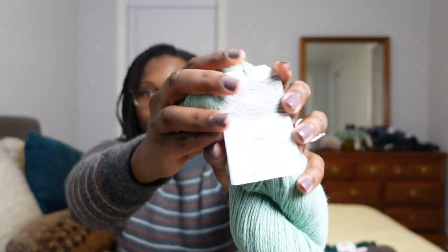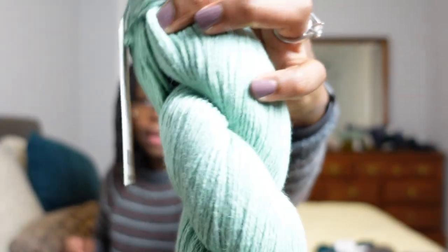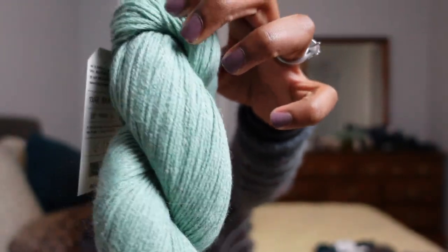So as far as sweater quantities, I only have one sweater quantity in sport weight yarn, and that is 3 skeins of this Amano Awa yarn. That's what the label looks like, AWA. So what the color looks like, the color is 1119. I don't know the actual colorway name, but it's a really light teal, aqua. I'm not good at colors. It's definitely not in my color comfort zone for sure, but yeah, I'm excited for this project.